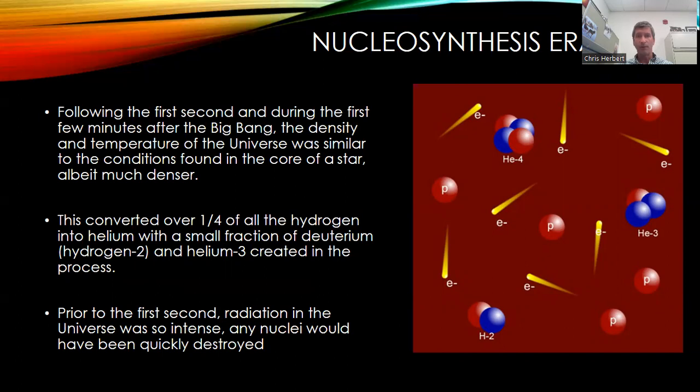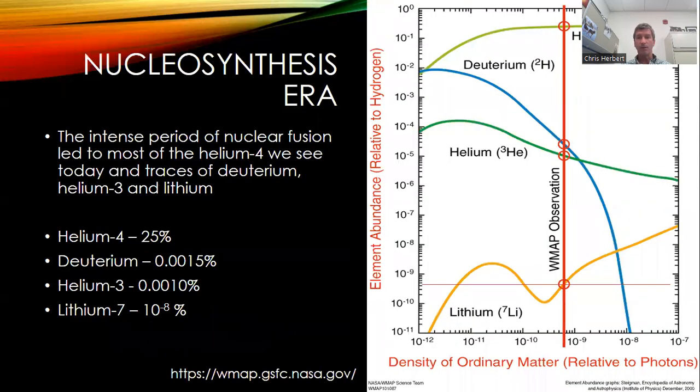for hydrogen to fuse into heavier elements, because at that point, quarks had come together to form protons and neutrons, and then the protons and neutrons could, of course, fuse together to produce heavier elements to about lithium. So it converted about 1/4 of all the hydrogen into helium, a small fraction into deuterium, and an even smaller ratio into lithium. And essentially that became the building blocks for the universe from that point on.